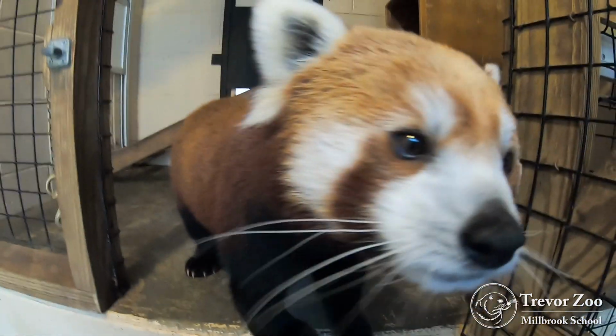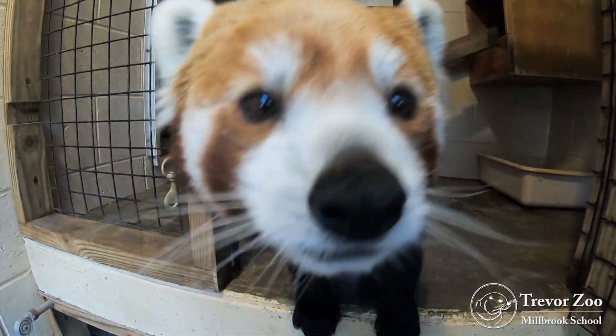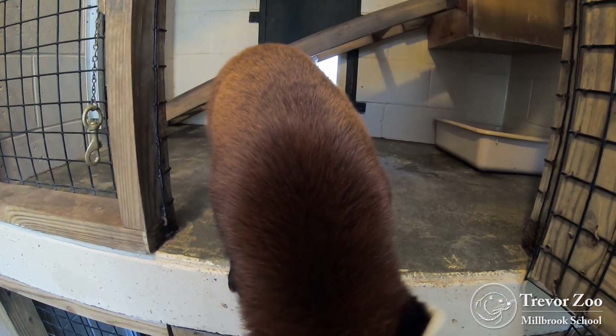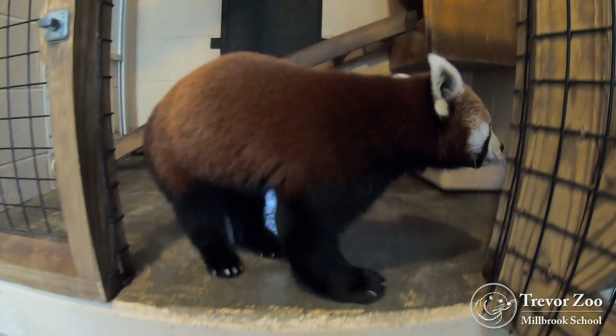So this is Zhu. He's our male. They're both really interested in people right now. They're excited to get treats. So when we go outside, we're going to give them some bamboo and do some training.